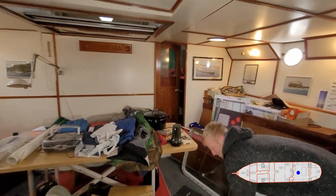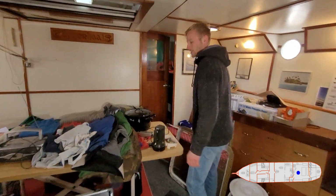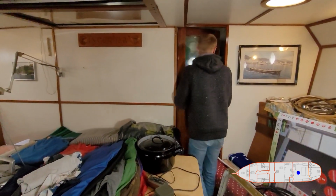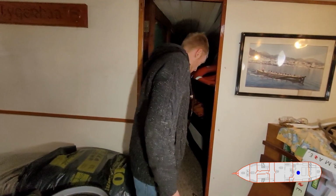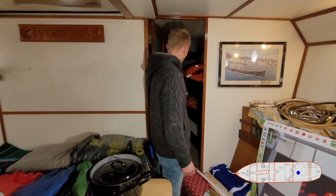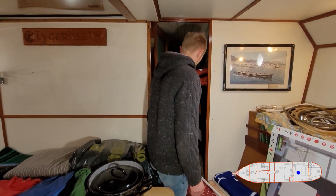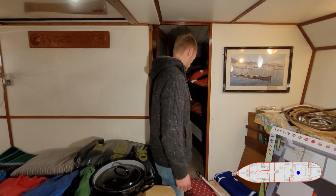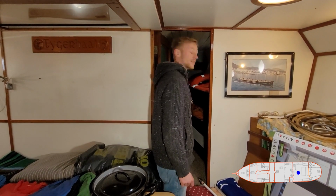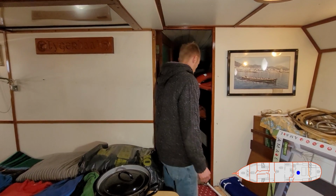So let's have a look in the aft cabin. Don't trip over all this crap. As you can see, we are very neat workers. So this floor is quite high because the original aft deck from the tugboat is still there, but we will take it out and make this floor the same height as that floor, and then you can actually stand there, because now you cannot.